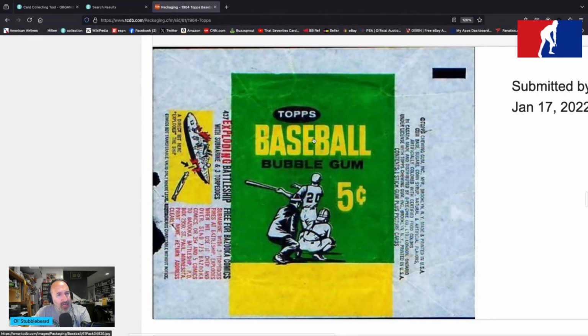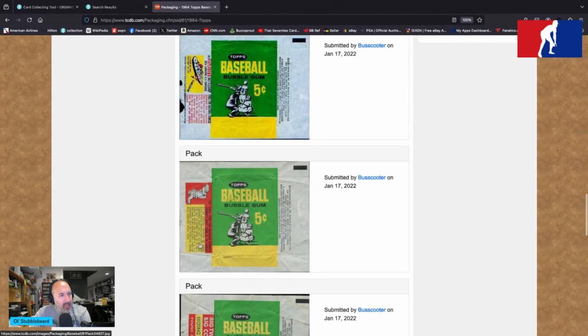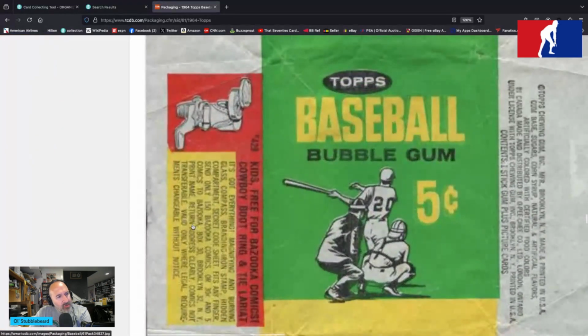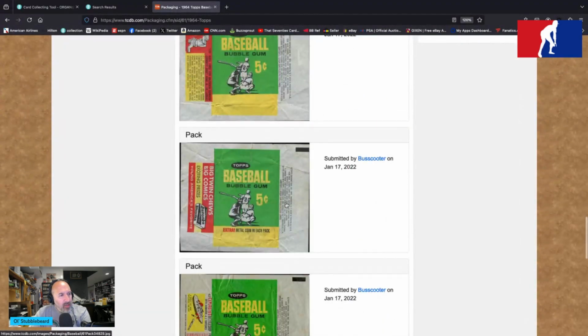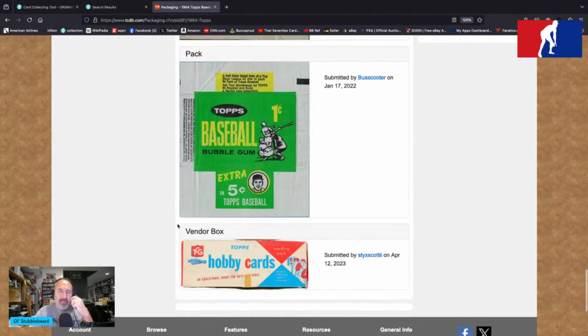So fun was had in the bath time if you sent some wrappers. Another one here is kids. Let me see here, having a hard time zooming in. Free for Bazooka Comics, cowboy boot ring and tie lariat. So you could also get some cowboy boot stuff. And then, of course, Big Twin Chews, Big Comics, exciting prizes, Young America's favorite, Bazooka Bubblegum. So battleships, cowboy boots, seashells, trying to get everybody in there.